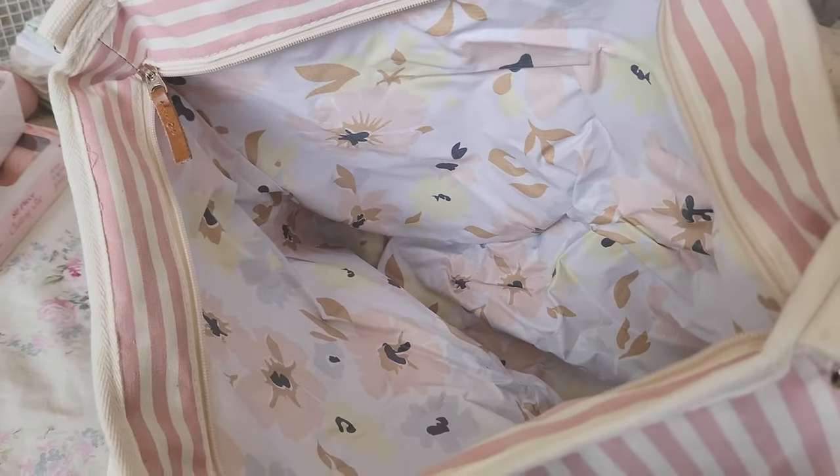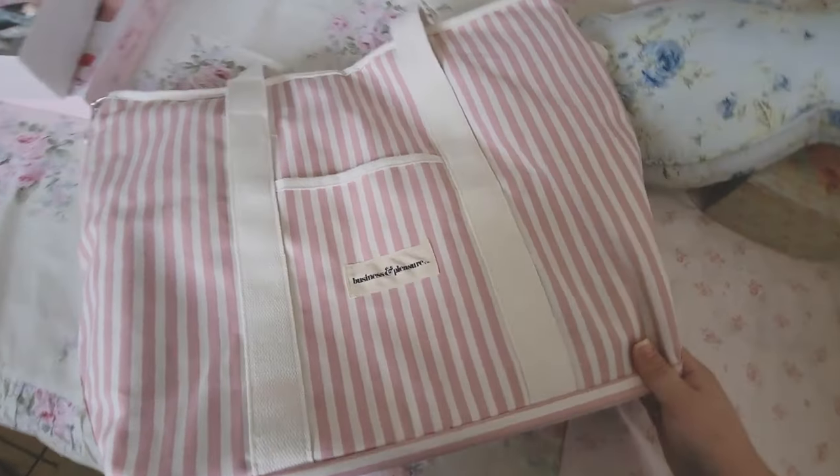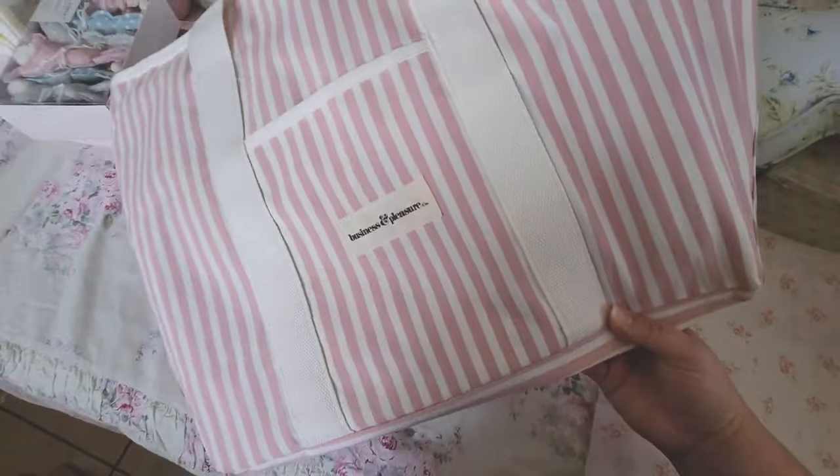I think right here I can put my phone. So here's the inside. The lining is really pretty as well. It's like a pastel floral print. And it's from the same brand as my beach chair. It's from Business and Pleasure.